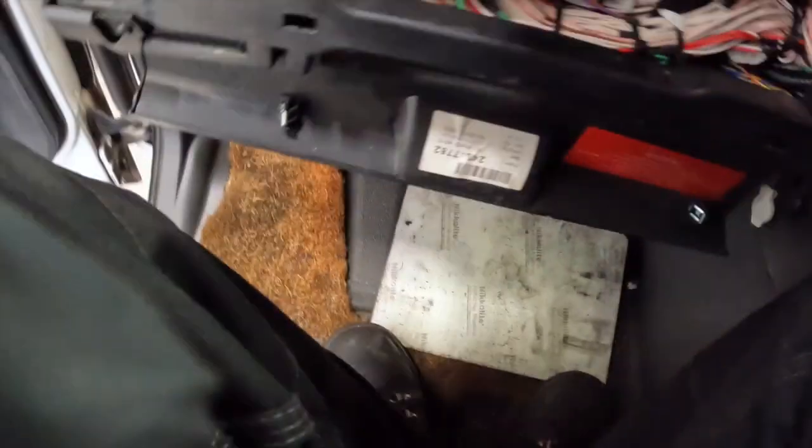Still on the door. Fuse 11, which is that one there. Let's just check the rest of these and see what else we've got.